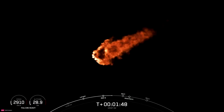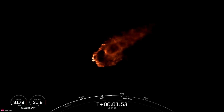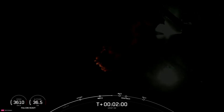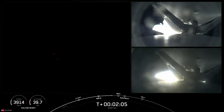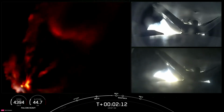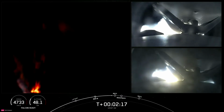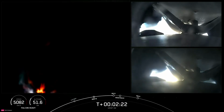Now again, those are a few events coming up here. BECO, side booster separation. That'll be the separation from the center core. The center core will continue to carry stage 2 with the payload until it shuts down its engines with MECO and performs a standard stage separation like you see on a Falcon 9. And there you can see on your right-hand screen some views from the side boosters and a really awesome view of Falcon Heavy on your left-hand screen with all of those engines burning really bright there. Coming up on BECO in a few seconds here.